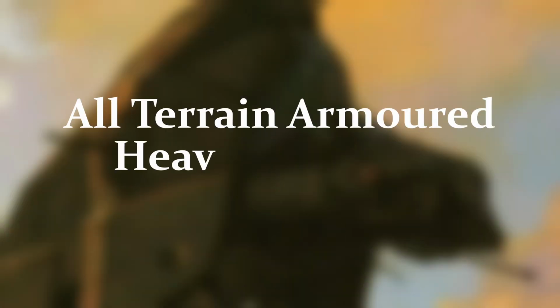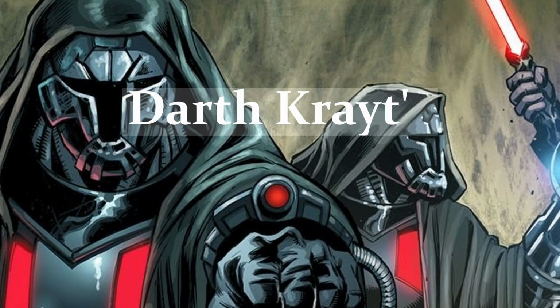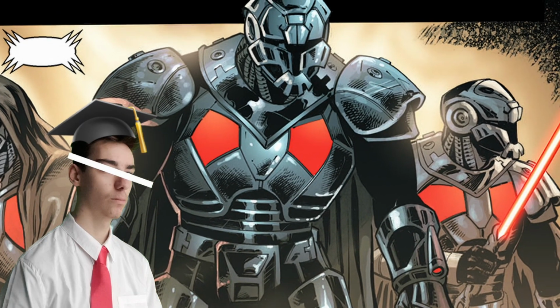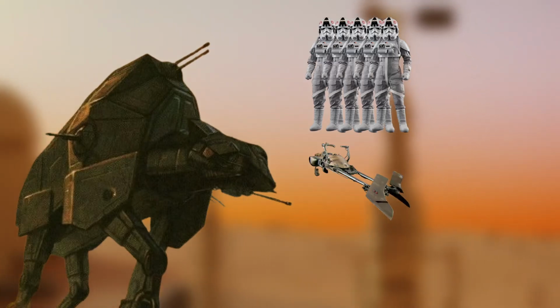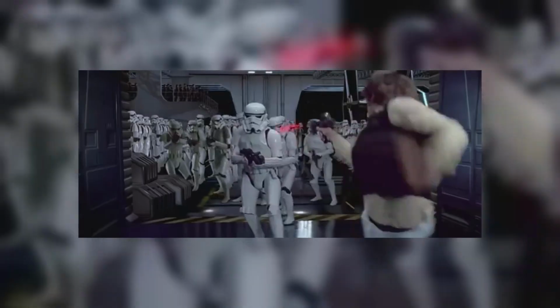The all-terrain armoured heavy transport is not Imperial, but it fits best here. It was used by Darth Krayt's Galactic Empire, an empire existing from 130 to 138 ABY. This was about 125 years after the fall of the Galactic Empire. Most notably, it has much more weaponry, with side-facing and heavy top-mounted cannons. It has a crew of 5, and could hold 8 speeder bikes and 3 AT-RCTs. I imagine space would be a luxury aboard the Walker.